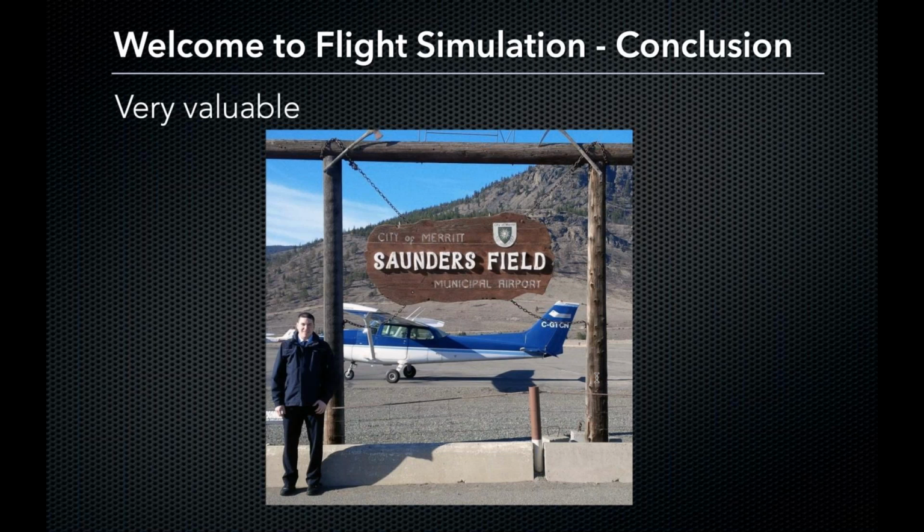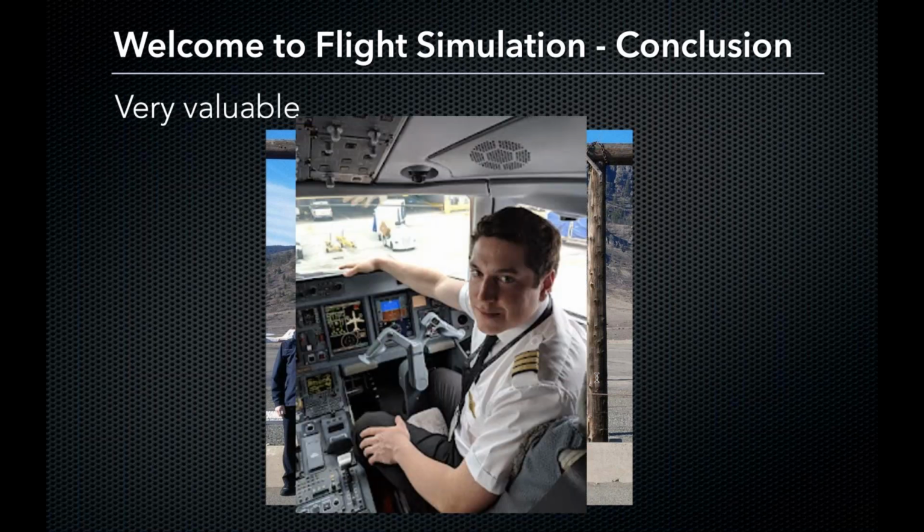But Evan actually was focused on flying the aircraft and communicating, and I think that is quite representative of what a simulator offers to us. And Evan has turned that passion of flight simulation into a career and now flies professionally. So I think when used correctly, Flight Simulator is very valuable and is a great resource for someone who is interested in aviation.